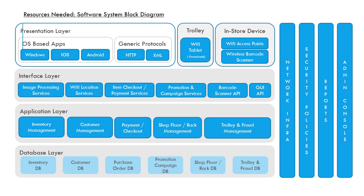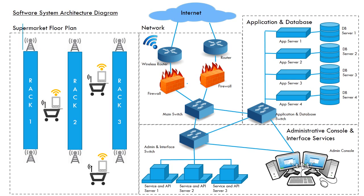The trolley would also be equipped with a Wi-Fi tablet and power bank, as well as the in-store devices, which are the Wi-Fi access points and wireless barcode scanner. On the right side is how we generate reports from the information collected through all these layers. We go through the network infrastructure, and then the security policy to make sure there's no hacking, so that we have a properly secured data retrieval, and reports will be generated and published on the console. Next, we look at the architecture diagram.